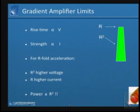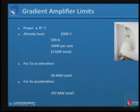So let's just look at power. If we want to go R times faster, that means R squared higher voltage, again, because it's got to go with the square of the speed up, and R times higher strength. That means the power goes with the cube of whatever speed up factor you want to do. Over across the street, we've got 2,000 volts, 500 amps. That's 1 megawatt per axis, 3 megawatts. That's equivalent to the whole front row in a Formula One race, just to be clear about how much power we're driving around. This is a huge amount of power.